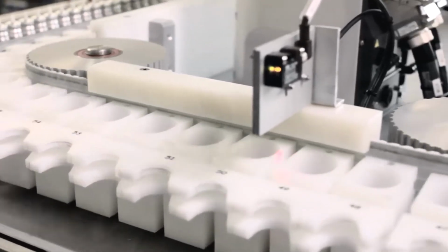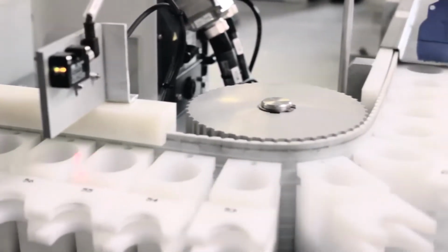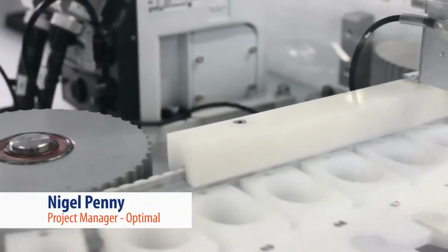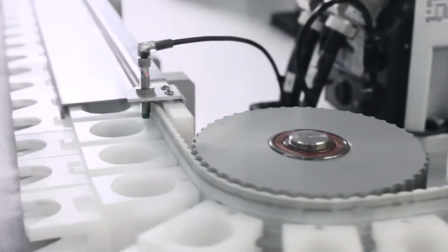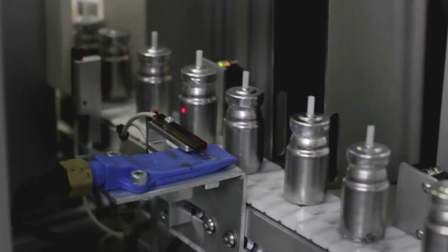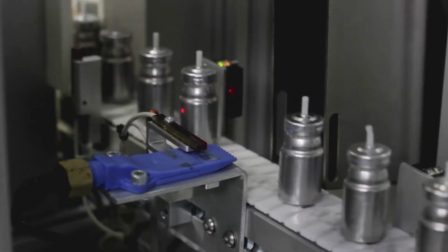Once the cans are contained within the pucks, they are transported round through a tunnel which seals the system. So we detect where the puck is, and we trigger the analyzer to take a sample. On the outfeed conveyor, there is a reject station, so only good cans leave the system.